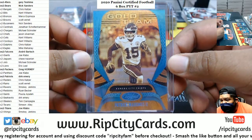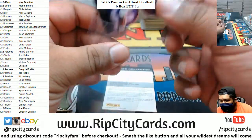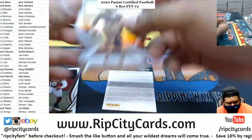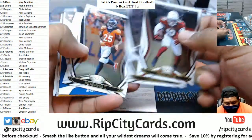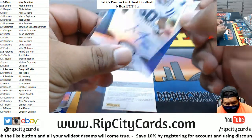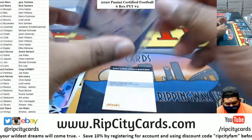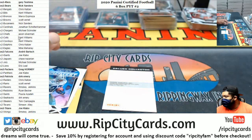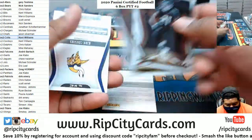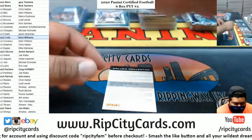That's a nice Mahomes for the Chiefs right there, though. There you go, Freak. Got a Broncos 2020 rookie insert. Shaquille Barrett, gold team Bucks. We have Jarrell Freeman, Colts autograph to 199. Colts on the board. Emmitt Smith Cowboys insert. Got Kirk Cousins, Vikings relic, 299. All right.